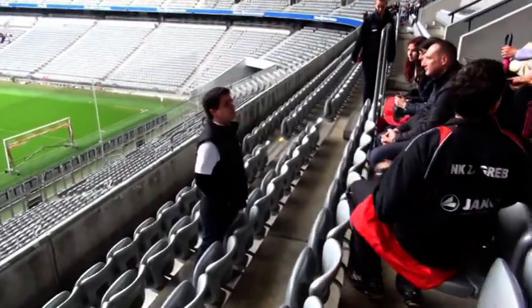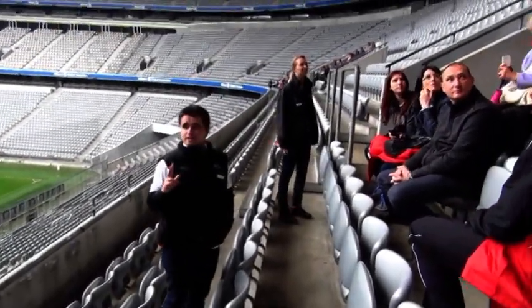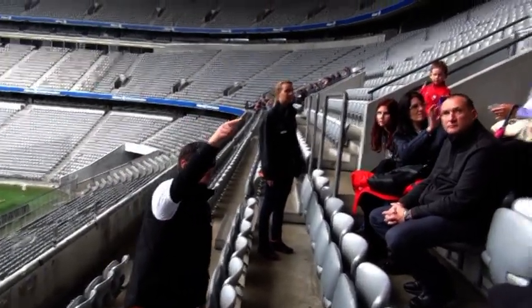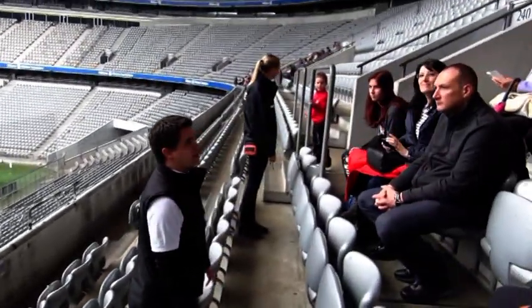We start our tour here in the middle tier of the stadium. But as you can see, it's even getting higher. The Allianz Arena is the only German stadium consisting of 3 separate tiers. So there's an upper tier, middle tier, and lower tier. And all in all, we have a capacity of 75,000 spectators.